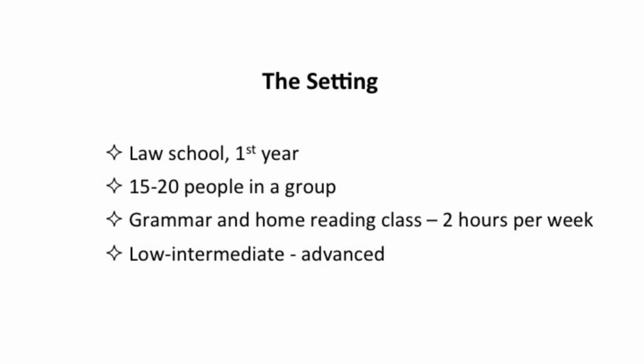In the experiment I'd like to describe, this teaching strategy was used in several groups of first-year law school students who study English for 2 years as part of their curriculum. They had 6 hours of English per week and 3 different classes: Introduction to Legal English, Grammar and Home Reading, and lectures on the history of English-speaking countries, all the 3 taught by different teachers. Grammar and Home Reading were combined in one class, which facilitated the process of their integration.